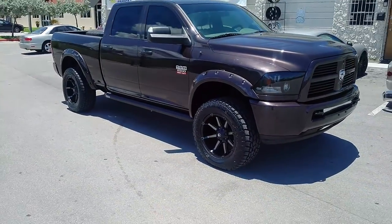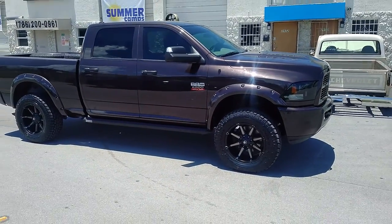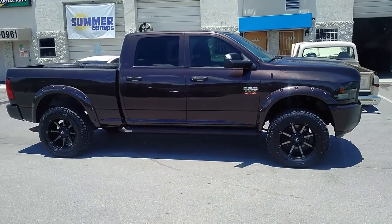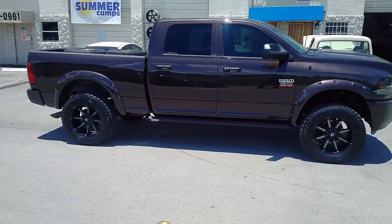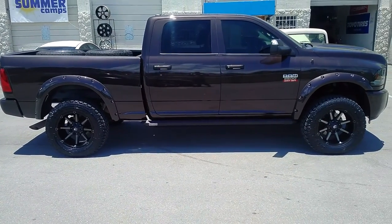This is a uniquely painted truck. This paint is a custom paint. It is not one that is sold by Dodge. It's a brown, purplish looking paint, and it really came out awesome. I don't know how well you can see it. The Couplers with the machine with dark tint came out really nice on the car.